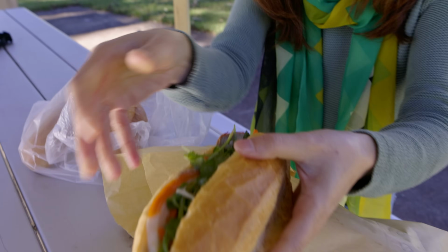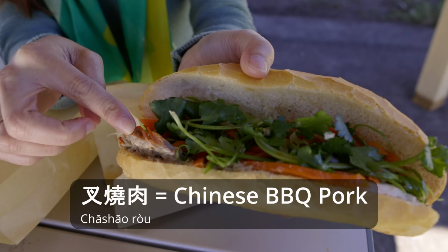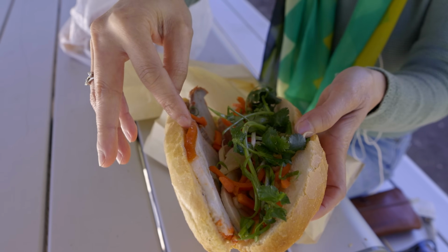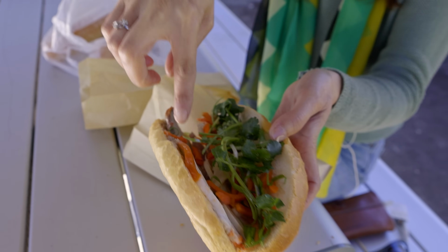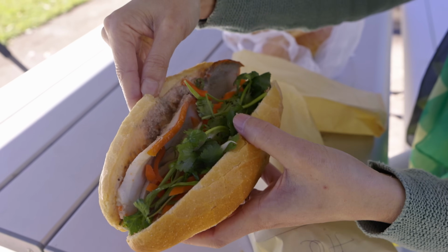Oh, let's see what's in it. It's got that pork there, kind of like a char chow roll. It's kind of like a sausage, a pork sausage. So it's 1, 2, 3. I think these are the same. These two are the same, just more meaty, more fatty. Pate here, the pate. Yeah. That's the one I want to try out today.